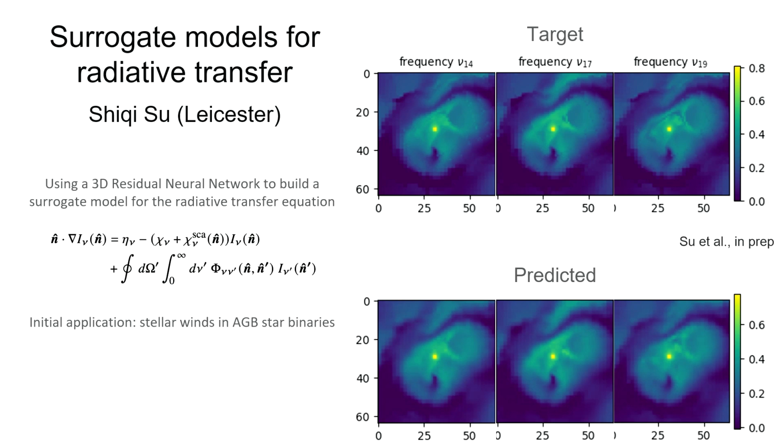On a slightly different scale, Shiki, my student, is working on radiative transfer, and this is again trying to study the interaction between radiation and matter, in this case around a star. The equations she's modeling are here, and again it's using a 3D ResNet to do the AI side of it. On the top you've got the output of numerical hydrodynamic simulations looking at the gas structure around a binary star, and at the bottom you have the output of the neural network.